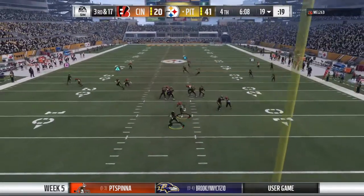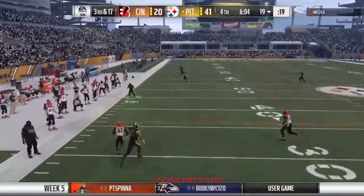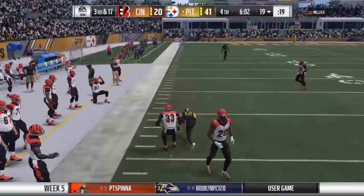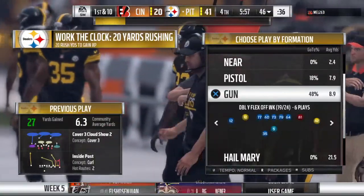They'll look to throw here. Buying time to his left. He's got his man on the crossing route. A very solid gain of 27.